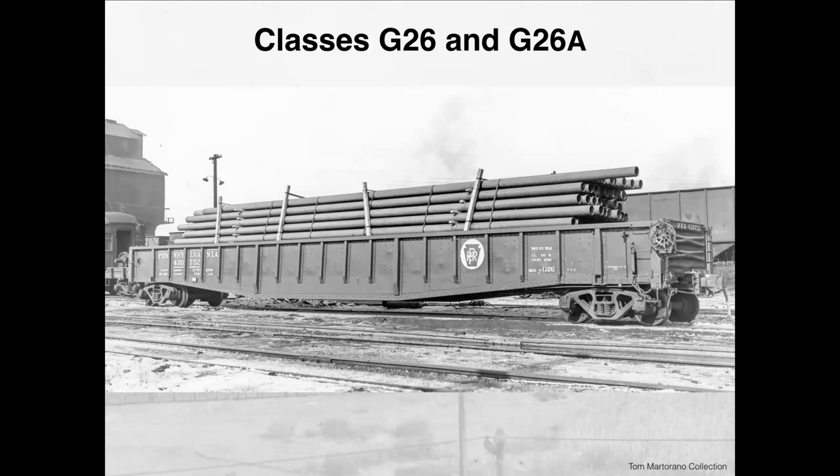This is one with a great load. This would be neat to model. Fairly narrow pipe, and it has all of the bracing and such that's required by the AAR for loading. That truck, I'd have to check, but it looks like a Dahlman 1 level, which is an unusual design, particularly as a 70-ton truck.